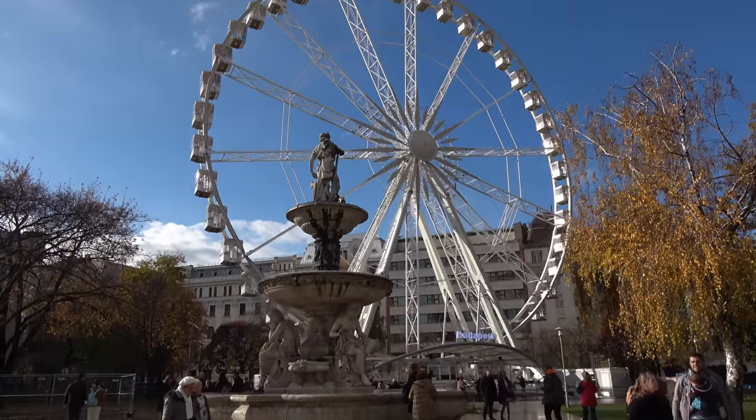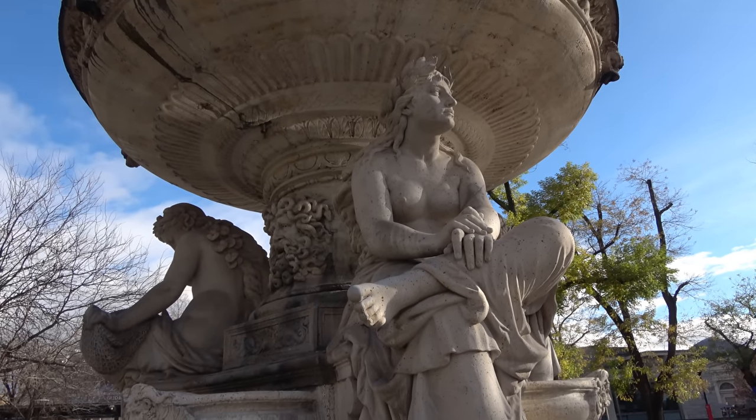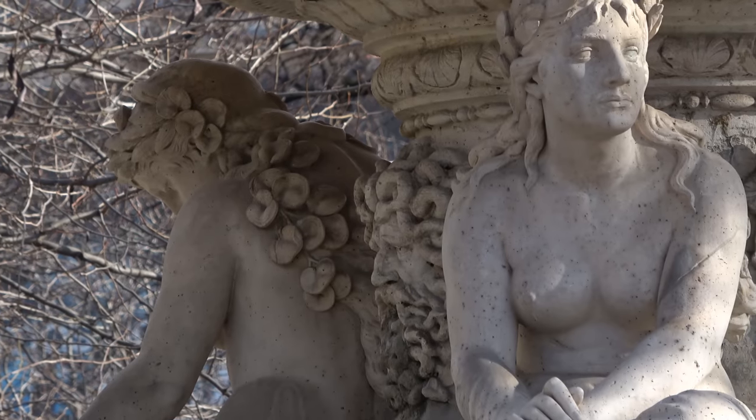Budapest, and over the next few days we're going to try and show you all the main tourist attractions that are here, and there's a lot. Starting with Elizabeth Square, which is where I am now, and the beautiful Danube Fountain, which was built in 1883.